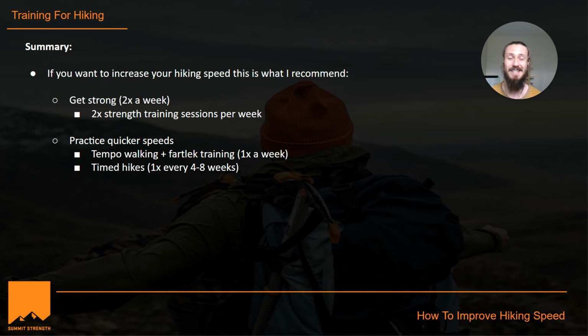Do the timed hikes once every 4 to 8 weeks. Again, you don't want to do that every single week, but once every 4 to 8 weeks. And then also practice specific hiking challenges just where you can. You can sometimes fit these into training sessions. If you're doing a stair hill session, you could do those descents. You could fit these into your normal hiking.